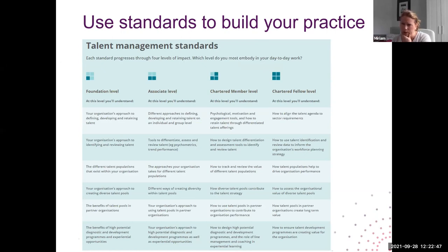different approaches to developing talent at an individual and group level? Have I looked at tools to differentiate and assess and review talent? Have I considered the approaches we take for different populations? Have I thought about diversity within these talent pools? So it's almost using the standards as a bit of a checklist for, have I thought about this within the work I'm being asked to do? So that's another way you can use the standards to build your practice.